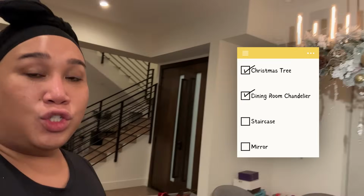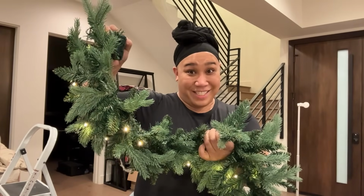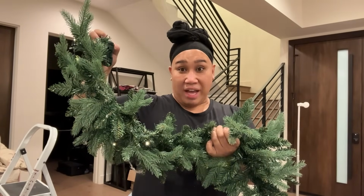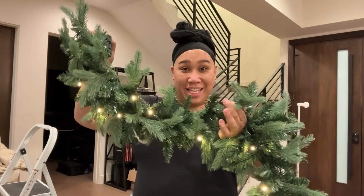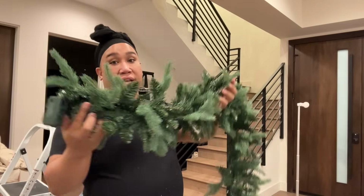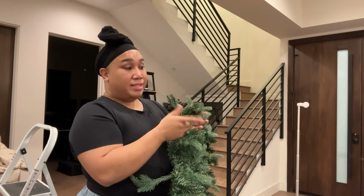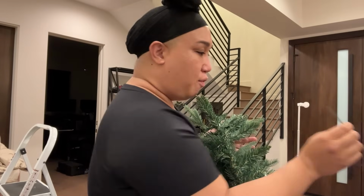Next we are going to do the stairs, and then if we have leftovers I'll do the mirror. Remember I showed you guys the battery operated lights? There's 9 settings. On number 8 setting, it's just steady lighting, and this is the battery pack right here. It requires AA batteries. We're gonna go ahead and fluff this and attach it on this first railing with zip ties. These ones are, I believe, 14 inches long, and I want it to cascade down the handrail and down the stairs. So we're gonna go ahead and do that and you guys enjoy.